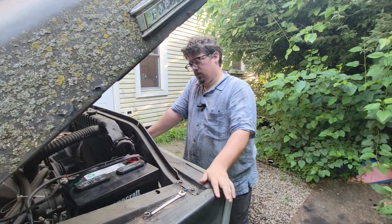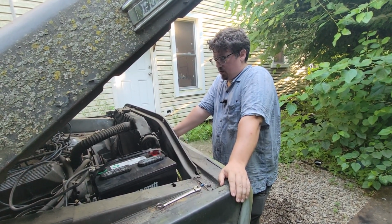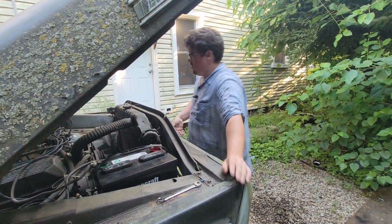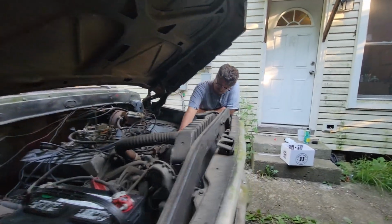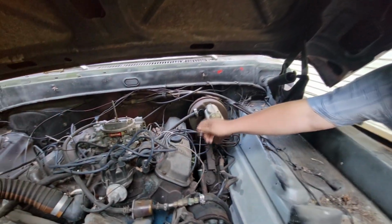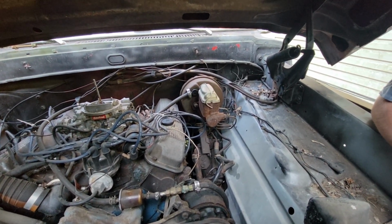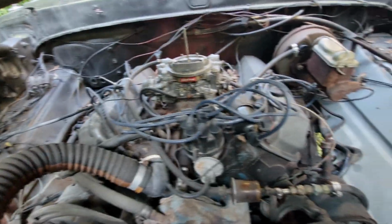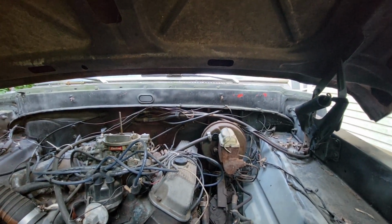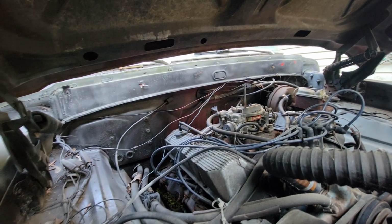All right. So we've gotten her tightened up, and now I guess we see if it kicks over. Should probably venture over here. I'm fairly certain that this is the power steering pump. Yeah, that's power steering. Where is the oil dipstick? There's enough room. If I wasn't built like the Michelin Man, I could just stand up in between the engine and the fan.